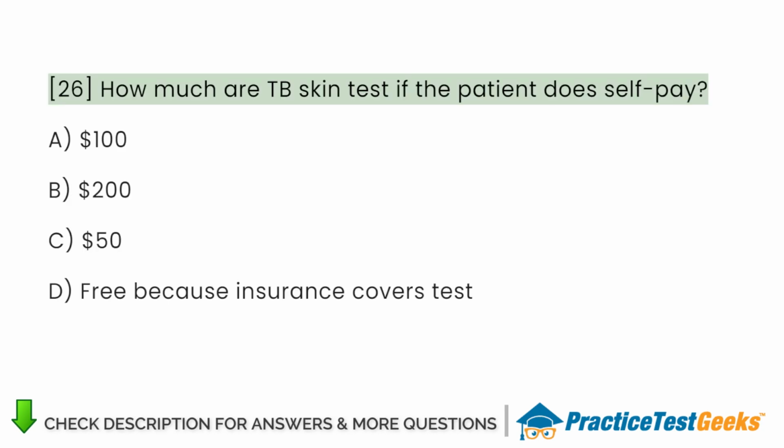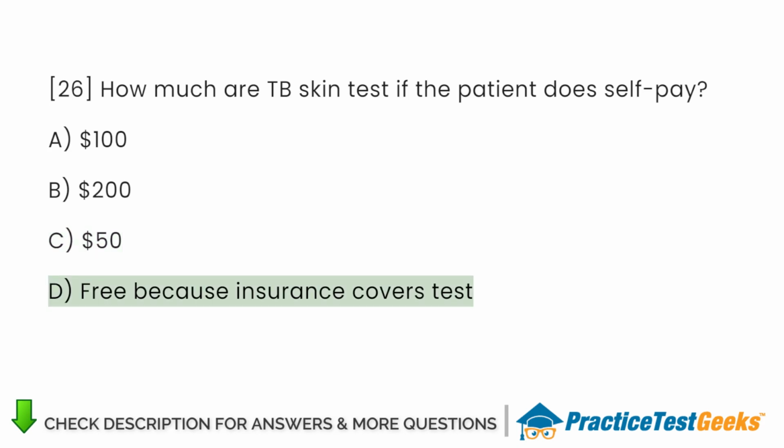How much is a TB skin test if the patient does self-pay? A. $100. B. $200. C. $50. D. Free because insurance covers test.